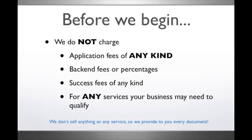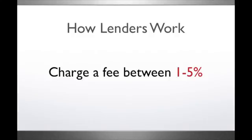But before we begin, I just want to stress the fact that we do not charge an application fee of any kind. Our service is completely free to you. The reason we don't charge any application fees is because we are not the lender. We don't charge any back-end fees or percentages and no success fees of any kind. How lenders typically work is that they will charge fees of between 1% and 5%, and that's a significant portion of money that you would not receive as a result of these fees.